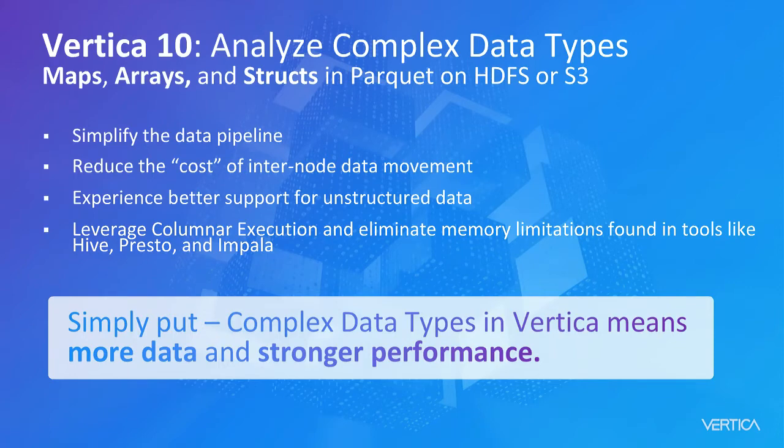This is really important. A lot of people have complex data types in their data pipelines. There's a lot of complex data types present in the data lakes in Parquet file formats, and it's very common for the data pipelines to have these nested structures, arrays, and maps, especially coming off of these web apps and IoT use cases.